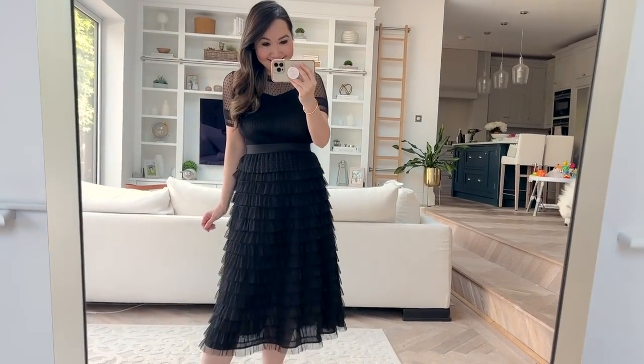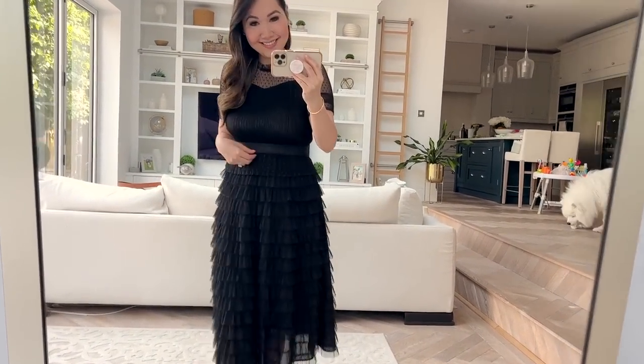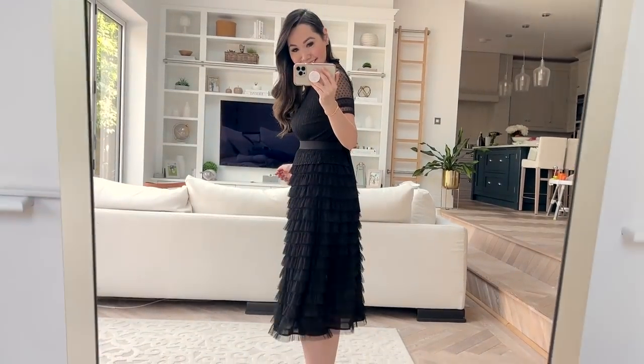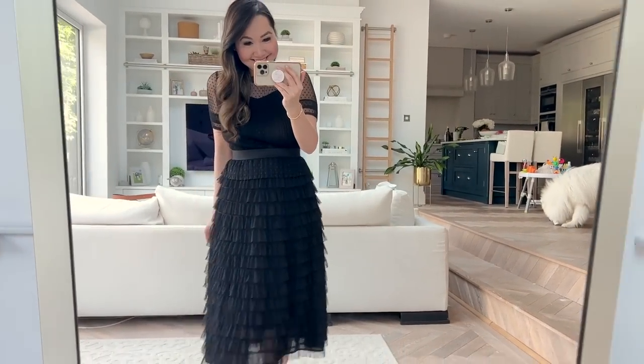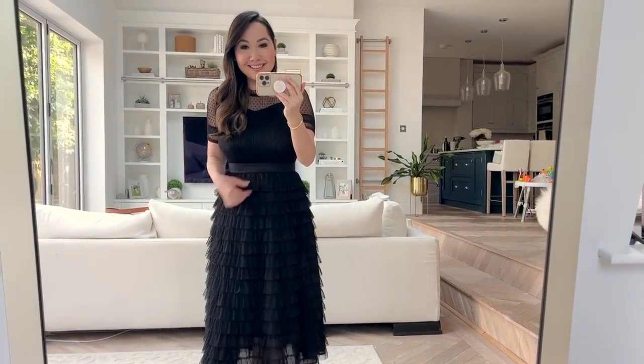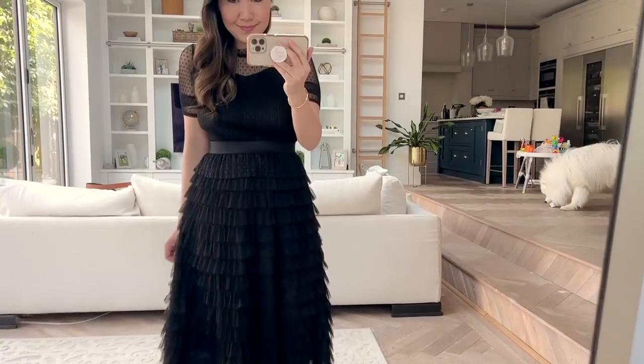There is this gentle ruffle detail on the neckline, and then you do have that polka dot detailing carry through to the sleeve, and it is a stretchy tulle sleeve as well. And then in the body, you do have a nice amount of stretch, and I'm not sure if you'll be able to see this, but I will try and do a close-up. There is that polka dot element carrying all the way through.